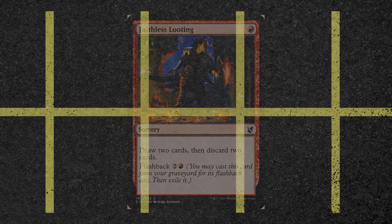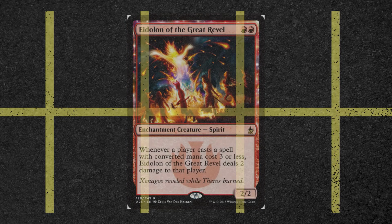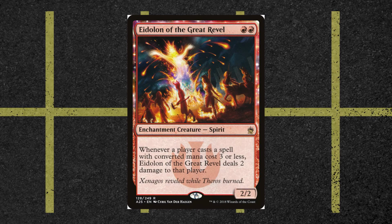Then my number 1 favorite red spell is Eidolon of the Great Revel. Because it just turns the opponent's spells against them. To me, it's one of the cards that's just the epitome of red. You can try to outlast the damage that I'm dealing to you, but it's going to be really difficult, because whatever you try to cast to prevent me from casting stuff or to get ahead of me, you're going to take extra damage. If you're going to counter one of my bolts, well, guess what? You're still getting shocked.